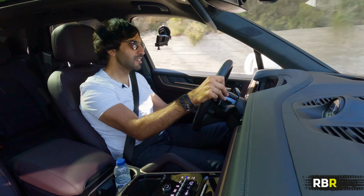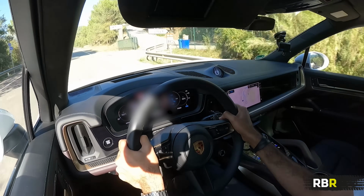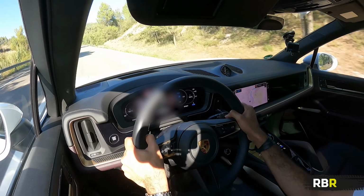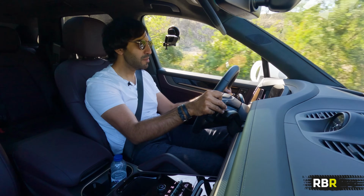Too many inline sixes these days, not enough V6s. I like it. I like it. It's got good emotion, and this is just your midpoint hybrid. Very impressive.